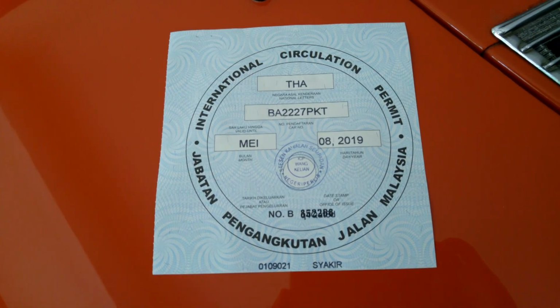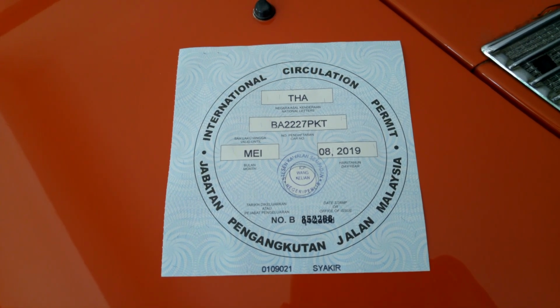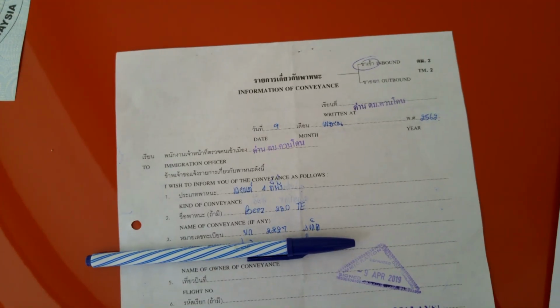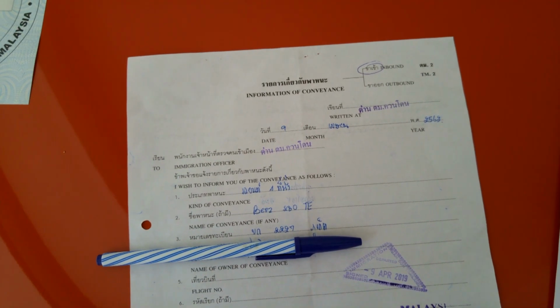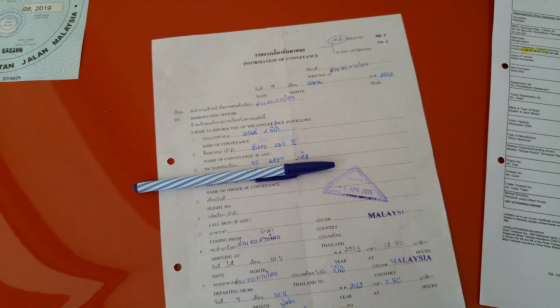Wait, stop, two more things. The Malaysians issued this international circulation permit, that's somehow the Malaysian registration for the car, and Thai customs provided this document here, which was supposed to be necessary for later re-entry of the car to Thailand.